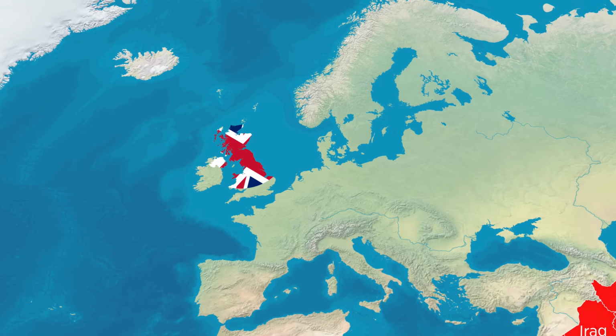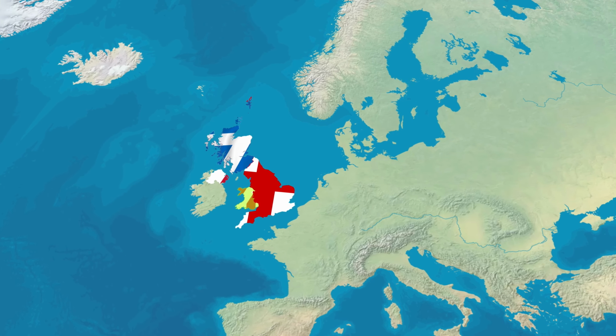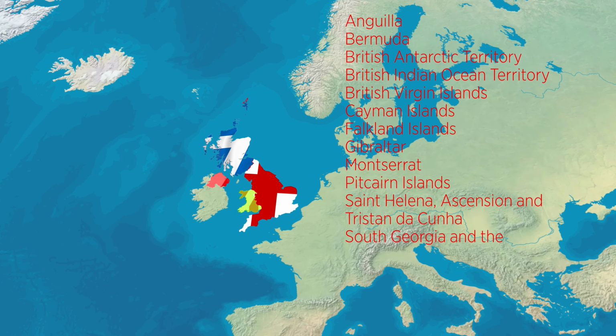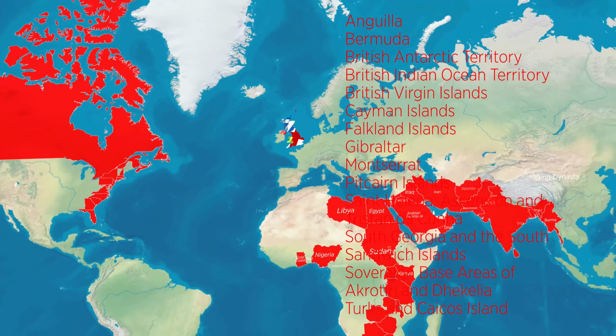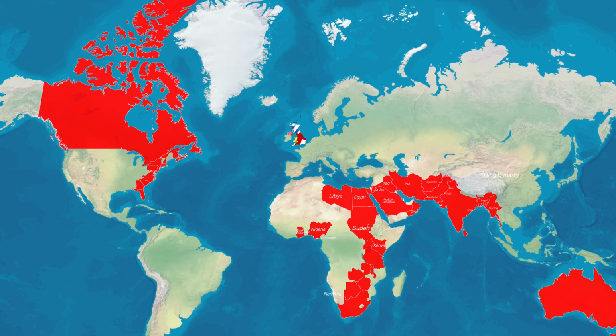When we look at Great Britain on the map, it is a small patch of land covering England, Scotland, Wales, and Northern Ireland. If we consider the overseas territories of Great Britain, it will still add up to a small patch of land. But there was a time when Great Britain controlled 24% of the land, which made it the largest empire in history.